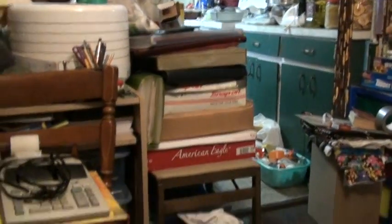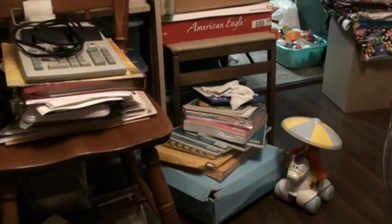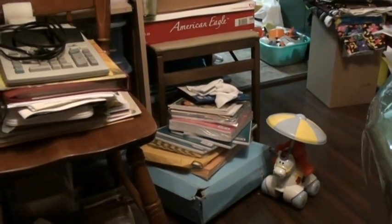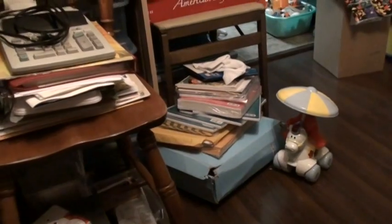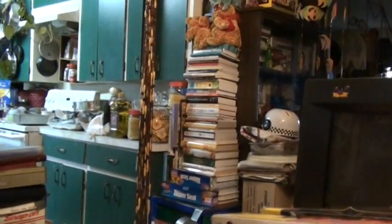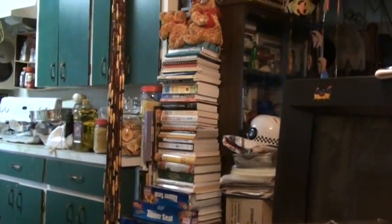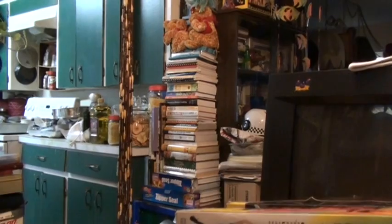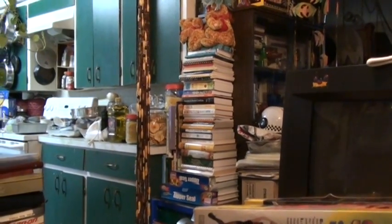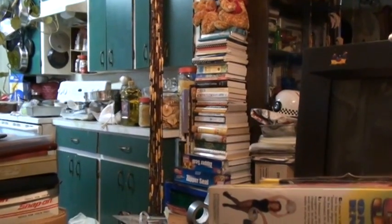I had one set of books that got bed bugs in them. I tried putting them in the oven because I have a thing for books. I don't like to throw them out. So anyway, I actually tried to put them in the oven and cook the little bastards, right? But I found that what happened was it kind of warped my pages. So that didn't really work.